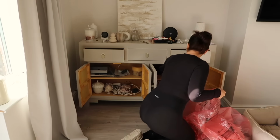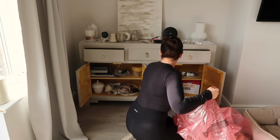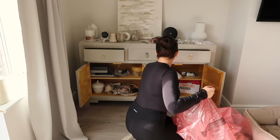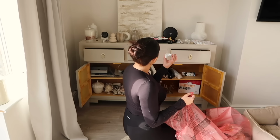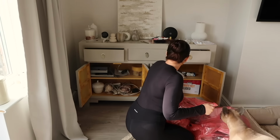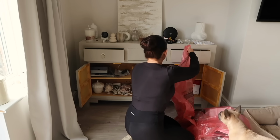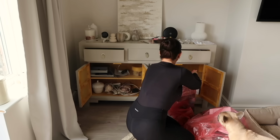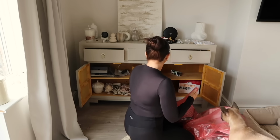Anyways, I've got a nail lamp in here. Hopefully my shoes aren't dirty. I've got a nail lamp in here and products that I know I'm never going to use because I'm not a serial getting-my-nails-done kind of gal. I've tried, but I'm going to put this in the bag and my mum can pass that on. She won't use it, but I know that someone she knows will, so she can pass that on, because it's just a waste me keeping it.